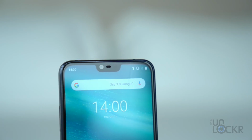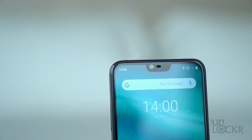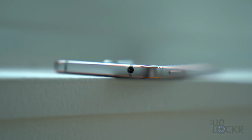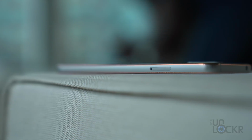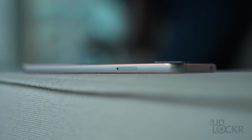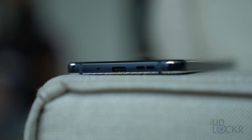Above the display, we have our 8-megapixel f2.0 lens with a field of view of about 84 degrees. On top, we have a 3.5mm headphone jack. On the left, we have the micro SD SIM card tray combo, which is dual SIM in some markets. On the right, we have our volume buttons and power button. On the bottom, we have our USB 2.0 Type-C port capable of 18-watt fast charging that should get the 3060 milliamp battery inside from 0 to 50% in 30 minutes.